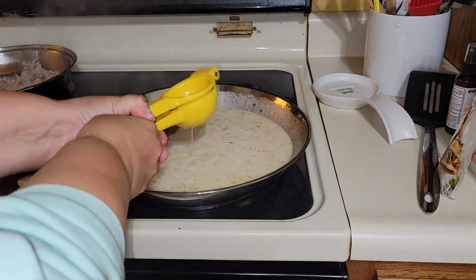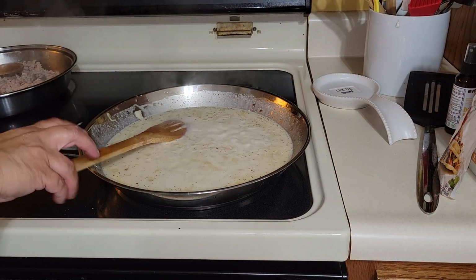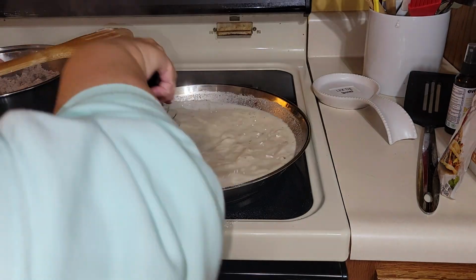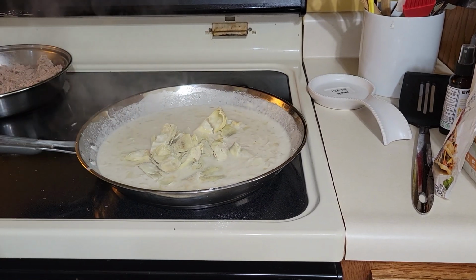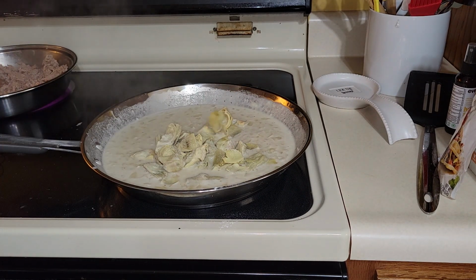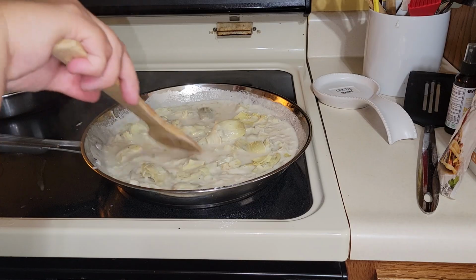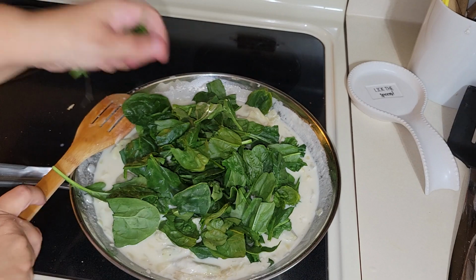Next, I'm going to juice my 1 lemon. The recipe called for a half a lemon, but I didn't feel like that would be enough. Next, I am putting a tablespoon of arrowroot powder into the sauce to make it a little bit thicker. And then I have these frozen artichokes from Trader Joe's. They were delicious. I was only going to put a half a bag in, but I decided to just throw the whole thing in. It made it extra delicious. And then at the very end, you want to add your spinach, mix that in, and let it wilt.